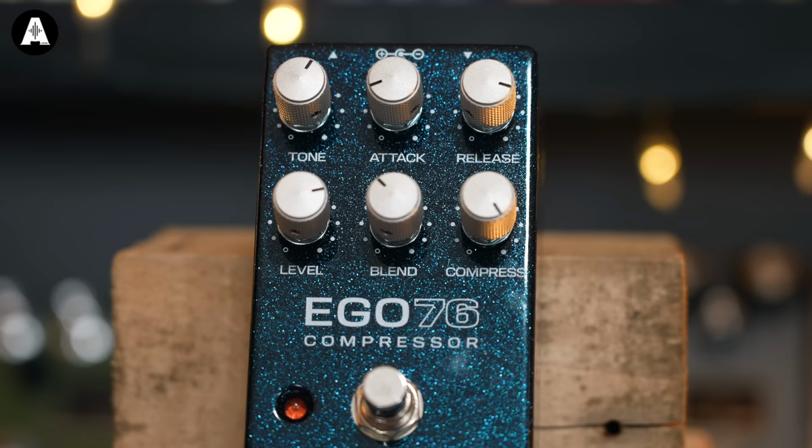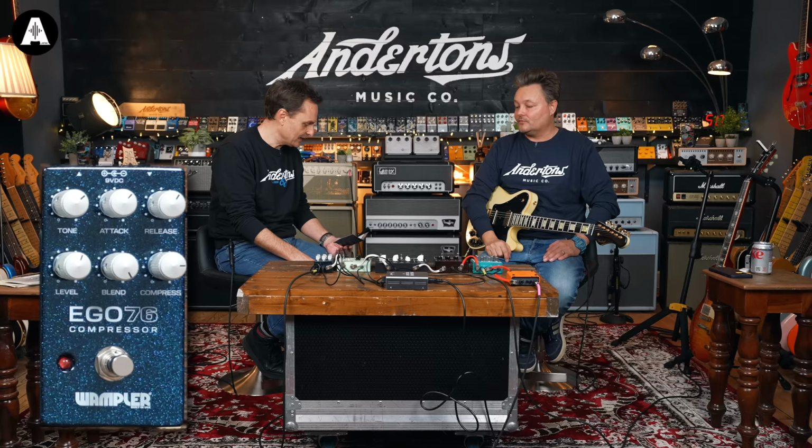So, the EGO 76 from Wampler, very famous for compressors, aren't they? Their EGO compressor series, artists like Cory Wong have used them. He's got his own signature Wampler as well. The 1176 is obviously one of the most famous compressors of all time, and many pedal companies have tried to mimic that, most notably probably Origin Effects with the Cali 76. But now we have an EGO 76. We have some suggested settings from dear old Brian Wampler.